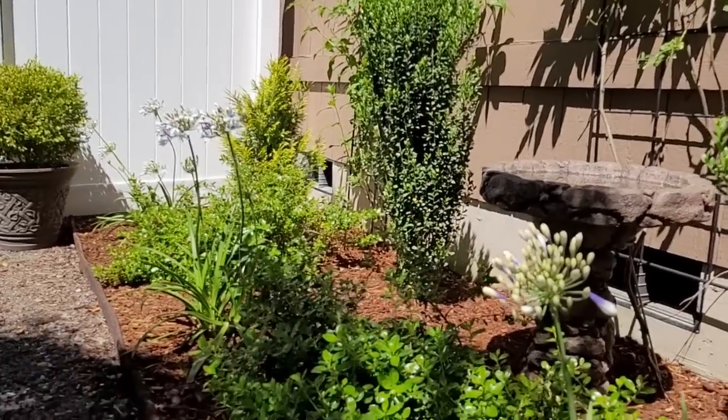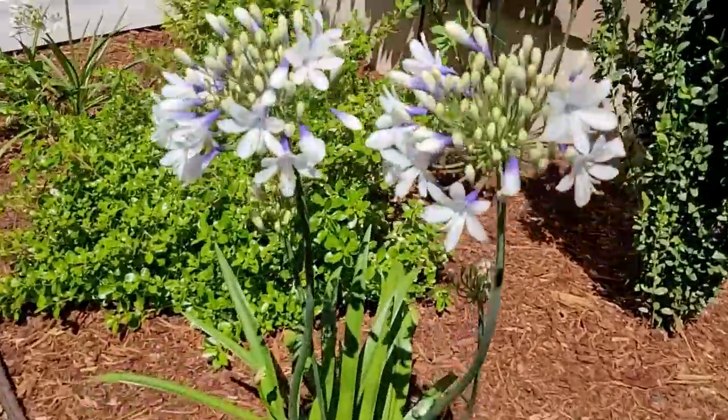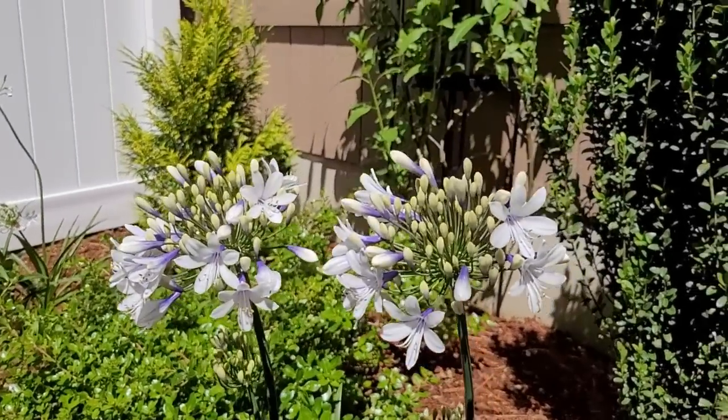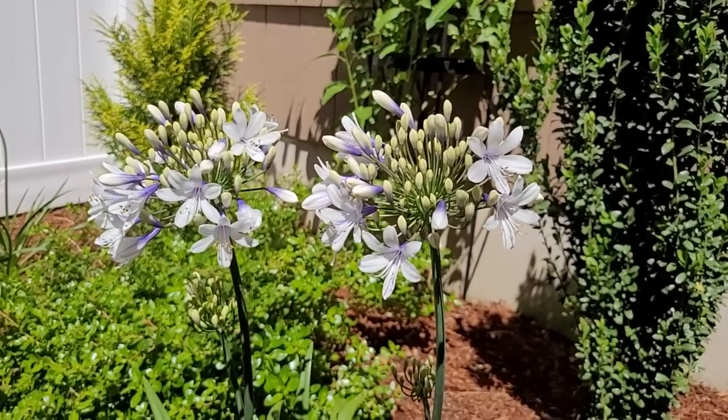And there's another one down here. Let me show you this one. It's sending up its initial blooms here, but you can also see where some new buds are coming in down below. So they just keep going, and they're stunning. I'm in love with them. What else can I show you?